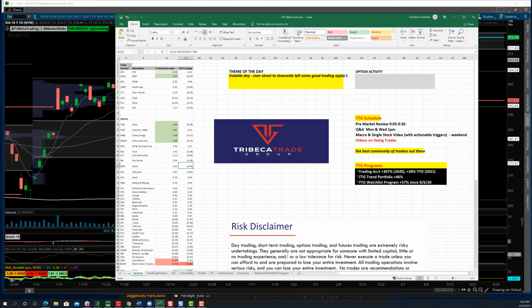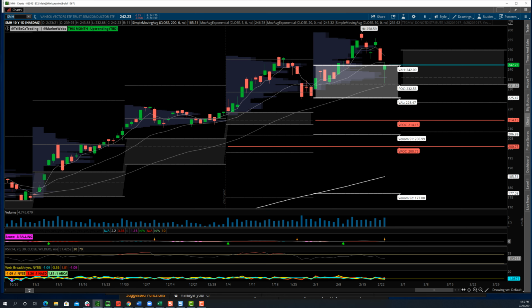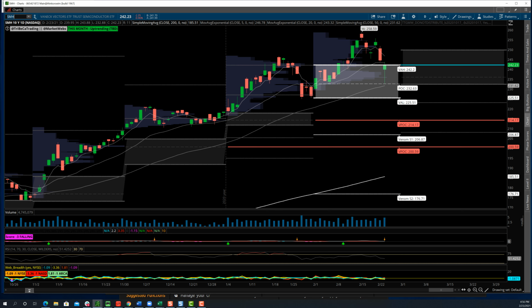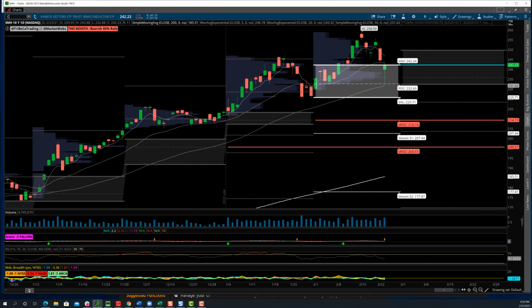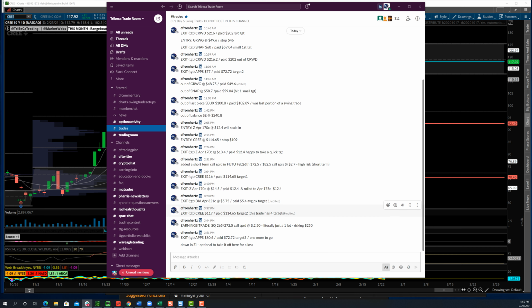Semis is something that I'm still watching too. I did find a nice trade today in CRE, because we've seen repeat call activity. So I followed some option activity today, and that one got rewarded pretty nicely. And this trade, I bought some at 114.65.